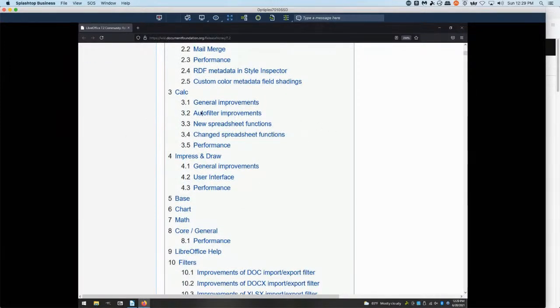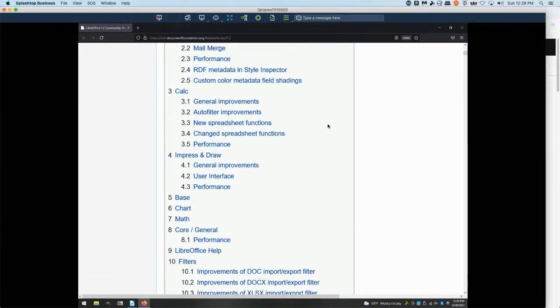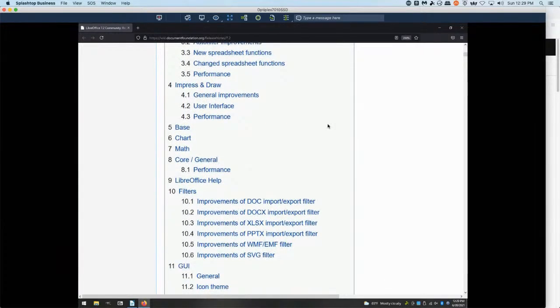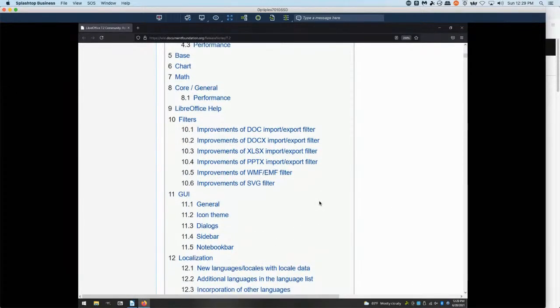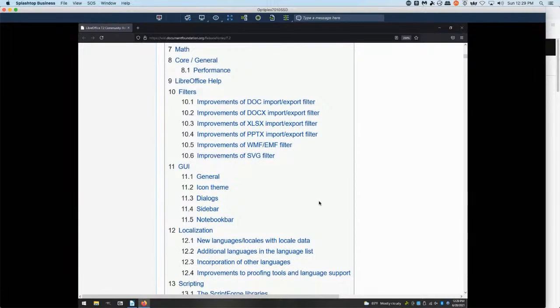The Calc component has got some new spreadsheet functions. They've bumped the performance again. In general, not a huge difference that people are going to notice. One thing that people might notice is that more work has been going into the filters for import and export of Microsoft Office documents. Yeah, so that will be helpful for a lot of people.